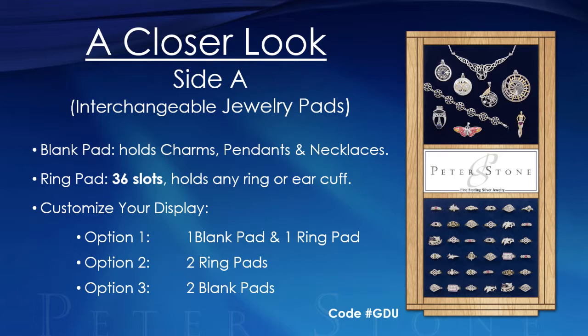So here's the closer look. Side A, as I mentioned, interchangeable jewelry pads. One slotted for 36 rings. The other is a jewelry pad that the jewelry is pinned with simple jewelry holding U-pins. It's a blank felt pad that can hold charms, pendants, earrings, necklaces, bracelets. Really, again, it's up to your creativity. The ring pads have 36 slots, and it can hold any rings, toe rings, ear cuffs even if you wanted. So you can customize your display.